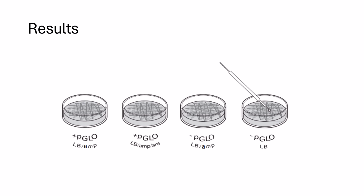So when we think about those 4 groups and the 4 actual plates we're plating out, you have your control group and your experimental group. So those cells that you exposed to our pGLO plasmid should be expressing ampicillin resistance, should be expressing our GFP. And so we should see growth on the first plate with LB and AMP. We should see growth on our second plate with LB, AMP, and arabinose. In addition, though, when we expose that plate to UV light, we should see those cells glow bright green. Whereas on the first plate, exposure to UV light should not change the appearance of the bacteria at all.